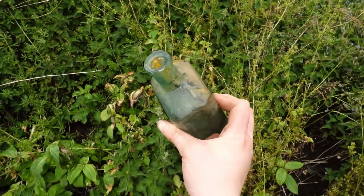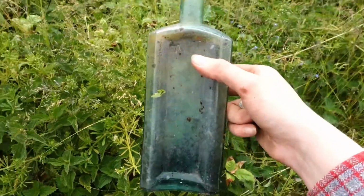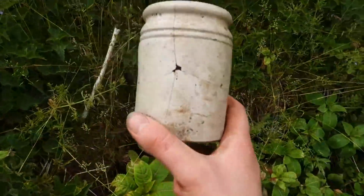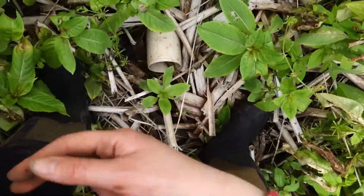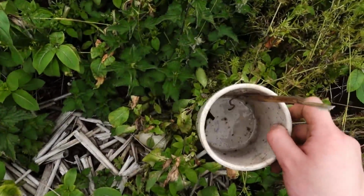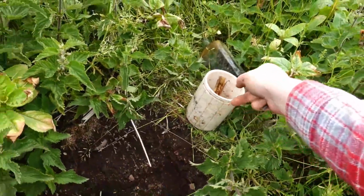Wow, I'm not sure about taking that. It's huge. Put it up the side because I see some. I've got a marmalade jar here. It's got some cracks in it though. But I also see a few down here as well. Oh, and that one's whole. Put that one in the bag. We can always use these marmalade jars.